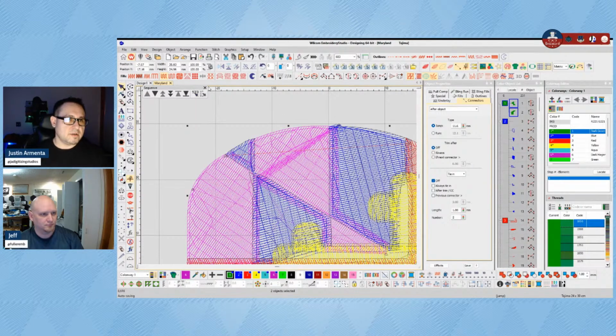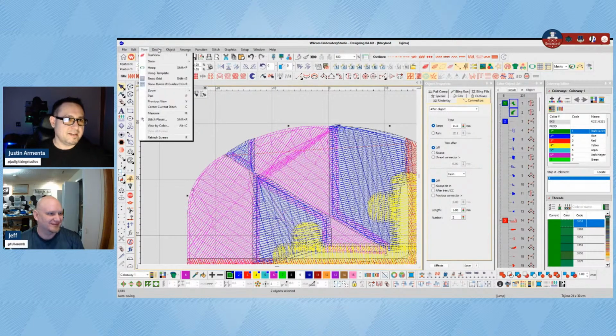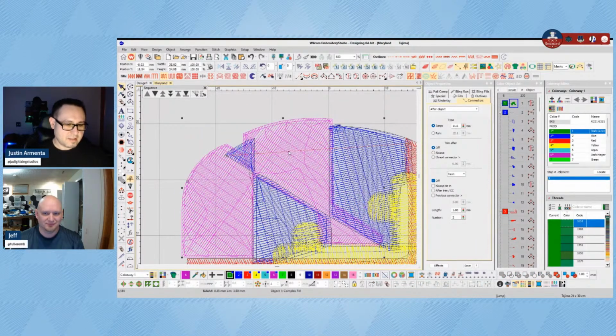And I think that's under arrange. I have it as a button on my screen. Yeah, I have it as a button, but I always like to go through menus and I thought it was under arrange. Shaping, yes. It's under shaping. If you weld those two together, with both selected, that'll actually turn them into another solid object.